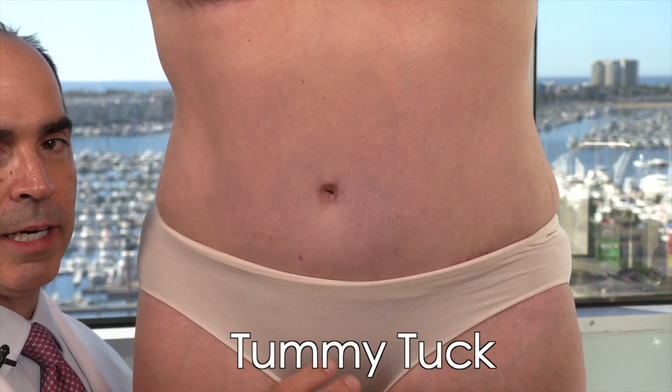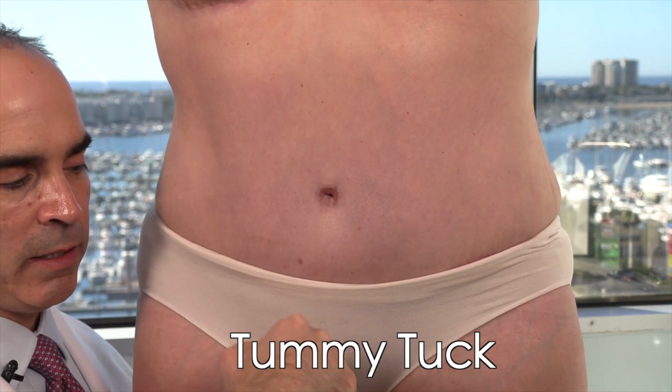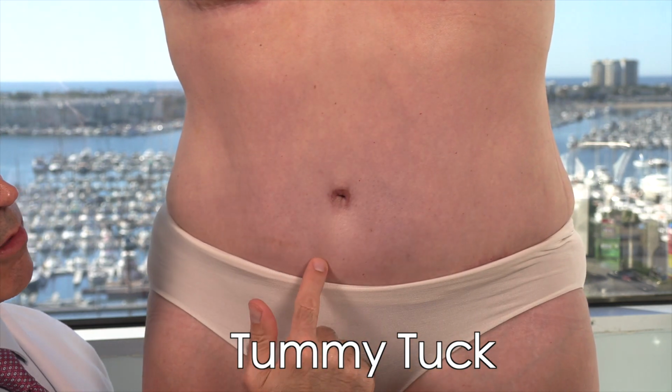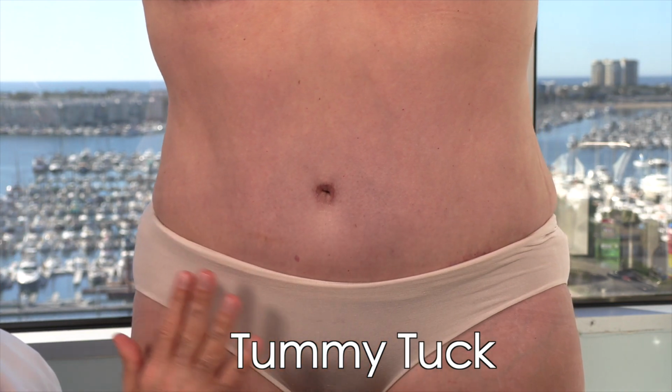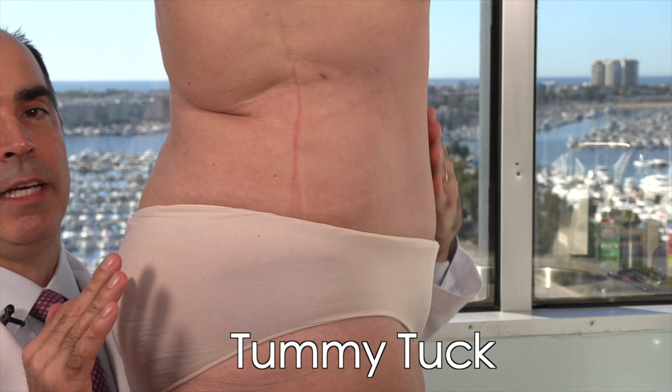When I do the pubic lift, it doesn't result in any extra scars, but everything is on the inside, where I dissect down lower so that I can free it up and lift it up. We tighten her muscles. That looks great. The belly button looks great. The incision is fading really nicely. If you look at her from the side here, you see how flat and amazing her abdomen is.